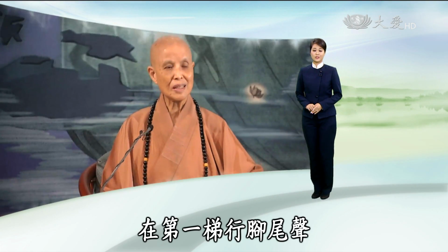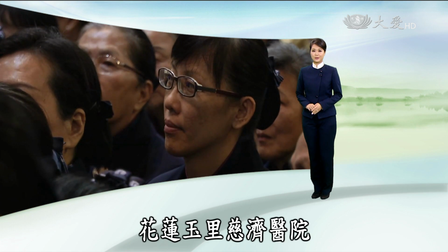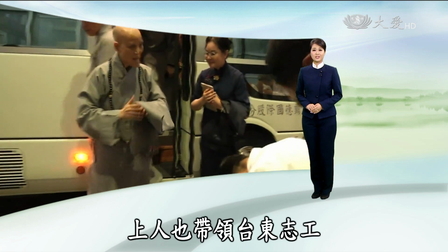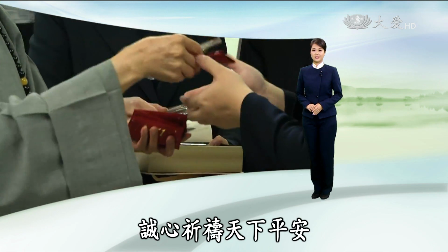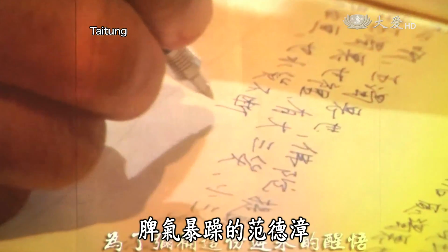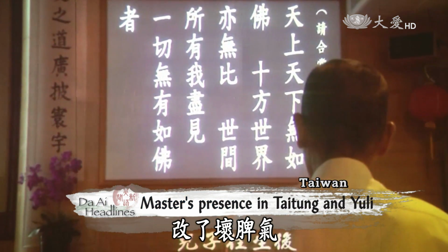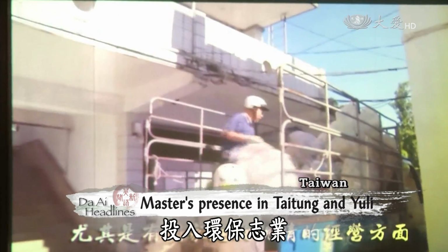Nearing the end of her first round of island-wide journey, Master Zhenyan arrived at the Hualien Tzu Chi Hospital to express her appreciation of the medical staff. Before that, she also led volunteers in Taidong to pray for a world free of disasters. At the occasion, a volunteer spoke of how he changed his temperament. Fan Dezhang, who was hot-tempered, changed his temperament and has dedicated himself to Tzu Chi's recycling mission since he started to listen to Master's morning teachings.